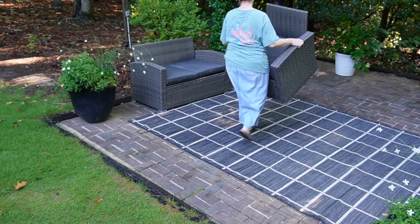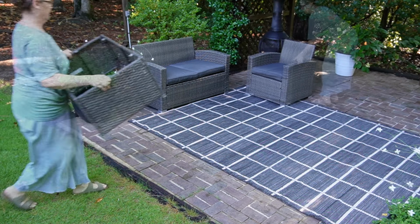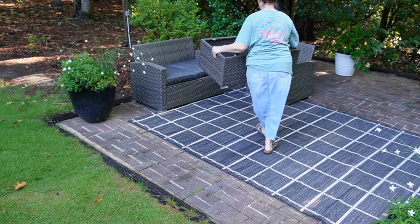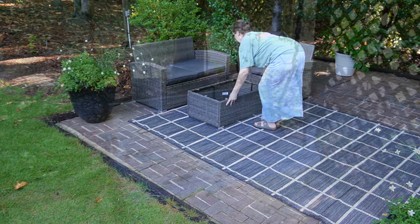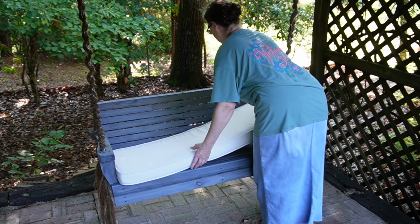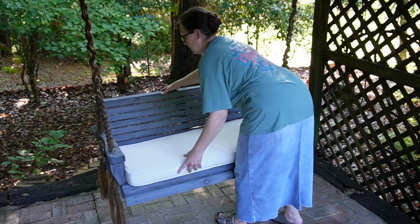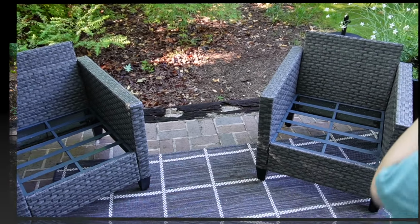I love having a designated seating area for our family. This is going to be so nice for us to just come out and enjoy each other's company. Now I'm going to decorate the swing. We hung the swing here right after we moved into this house, and I'm just adding this cushion just to soften it up and make it look a little bit more inviting.